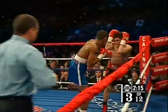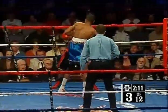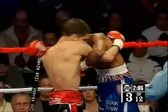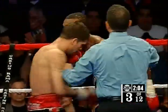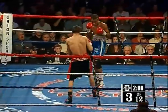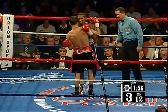Caballero standing tall. He doesn't give up his height that much, and he doesn't get caught leaning into shots. So he is a difficult proposition for Steve Molitor. It's a title unification fight. Molitor's undefeated, and he's falling behind early, it would seem. Caballero, little short steps, tries to walk him down. Break. Stay back.